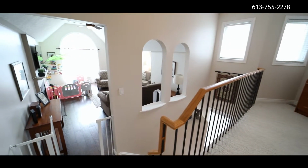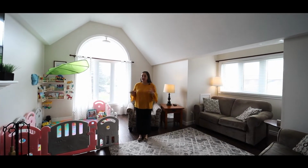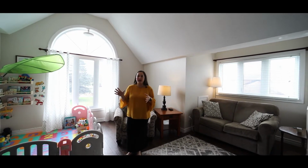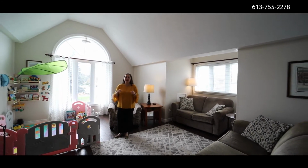I'm here in the upper level family room, which is a great feature in this layout. Wood burning fireplace, tons of space for multiple uses. As you can see, playroom, you could use it as an office, a TV area. There's architectural details and a ton of natural light. I think this is definitely my favorite room of the house.